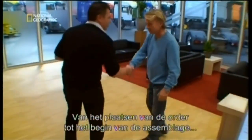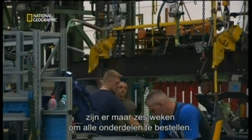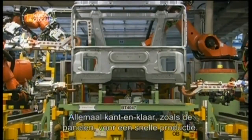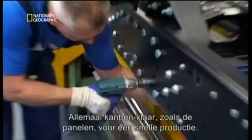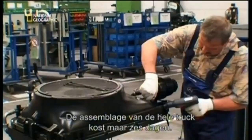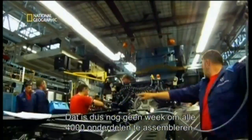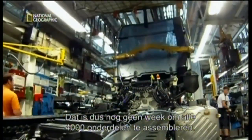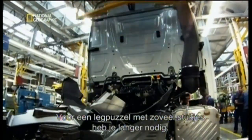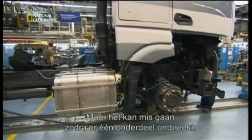From the time the driver places the order until assembly begins, the plant has just 6 weeks to order all the parts, all prefabricated, like the cab panels, to streamline production. Assembling the entire truck itself takes just 6 days. That's less than a week to assemble 4,000 parts. You'd be lucky to finish a jigsaw puzzle that fast. But delivery could be upset by a single missing part.